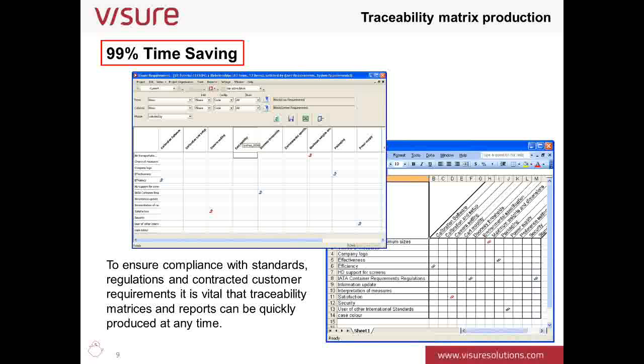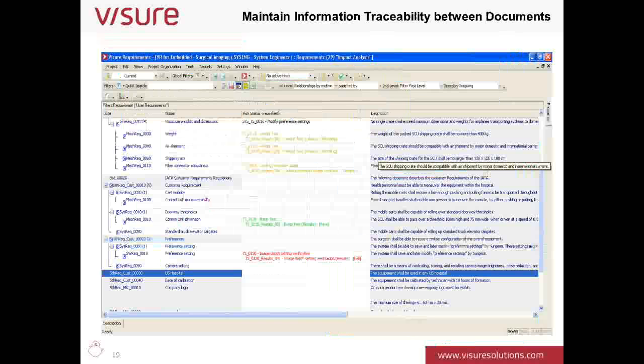Obviously, you can see here one of the views in the database. This information can very simply be exported out to an Excel spreadsheet to actually share this information as part of a design or project review. And another way of looking at this same information is through the document view, where you can see traceability, in this case between user requirements, system requirements, subsystem requirements, and actually into test and verification, all in one view.